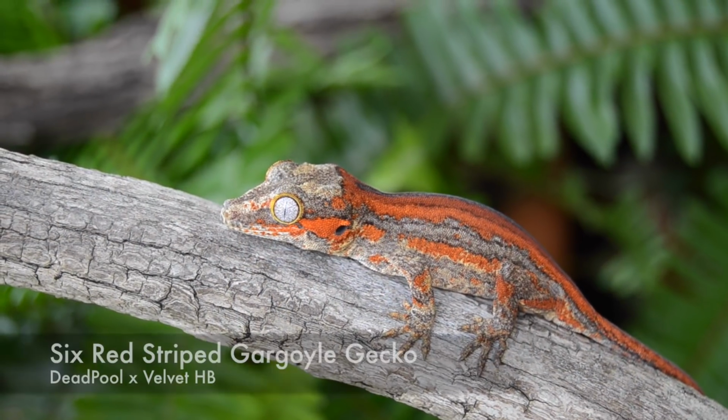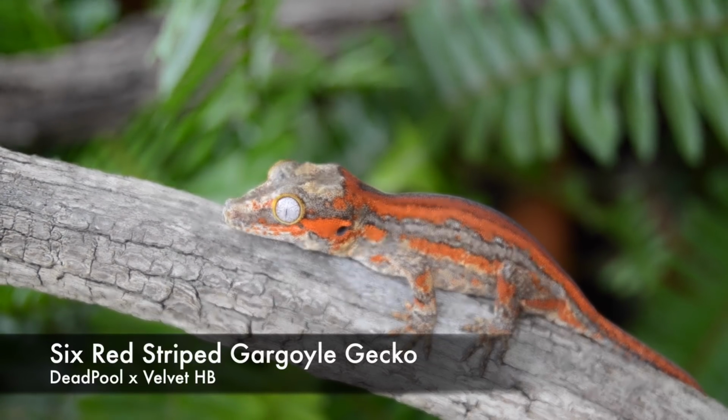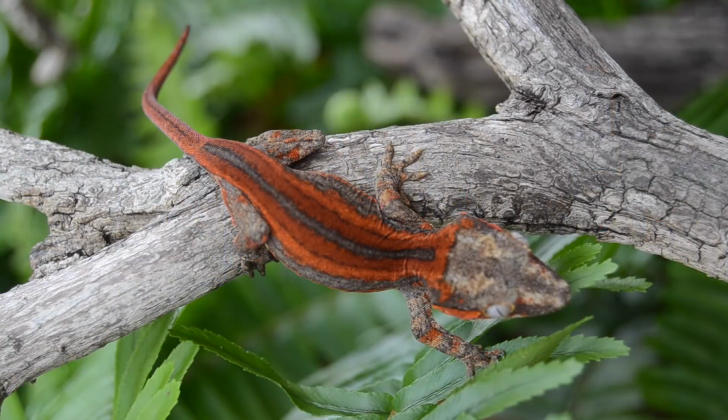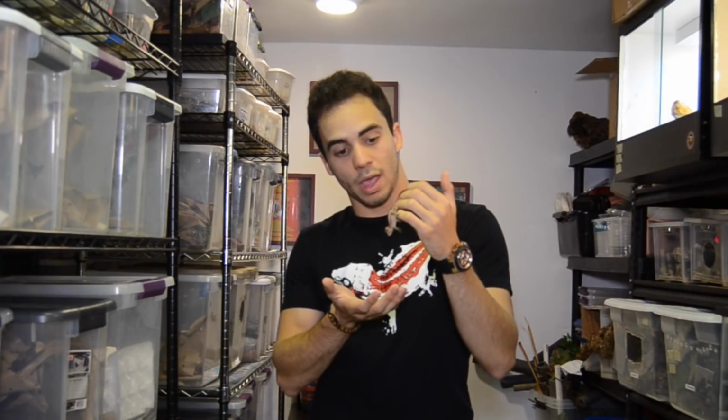This little gargoyle gecko is probably the nicest gargoyle gecko I have ever produced. He is a 6-stripe gargoyle gecko. As you can see, the red follows him all the way down to the tip of the tail. The cheeks are super saturated on his face with red, and the back red stripes are completely covered. Now, this guy's like cream of the crop when it comes to red stripe gargoyles, and he is a jumper. I can't wait to actually grow this one out. I hope it turns male so I could breed it to a lot of females.